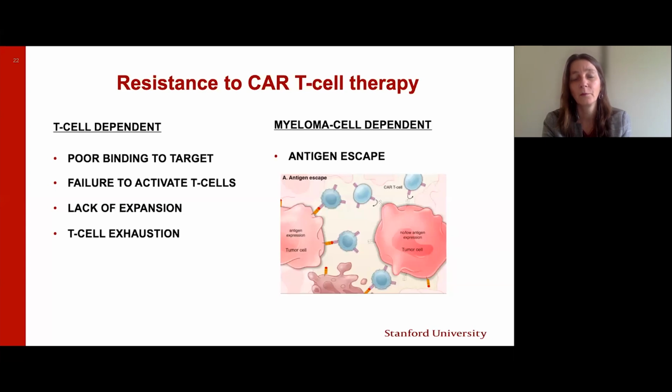There are also myeloma cell dependent mechanisms of resistance, and that's mostly a phenomenon called antigen escape, which means essentially that the patient's myeloma cells stop expressing the BCMA target, or whichever one the CAR T cell target is, but in this case, BCMA. It may either completely stop expressing the target, or it may express a variant of the target that the CAR T cell receptor can no longer bind to. So these are definitely challenging situations for us, and there's a lot of research being done to overcome and address these resistance mechanisms.